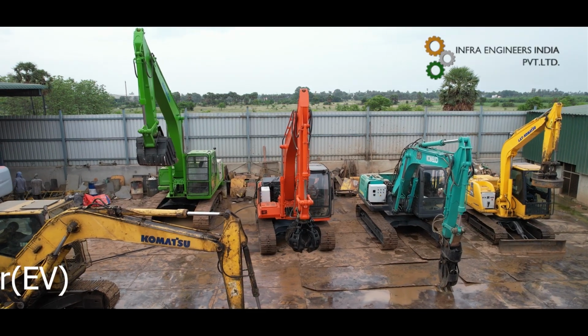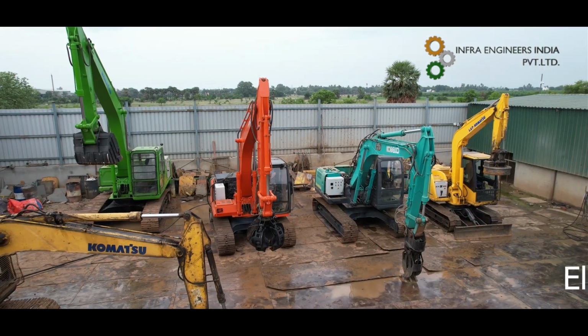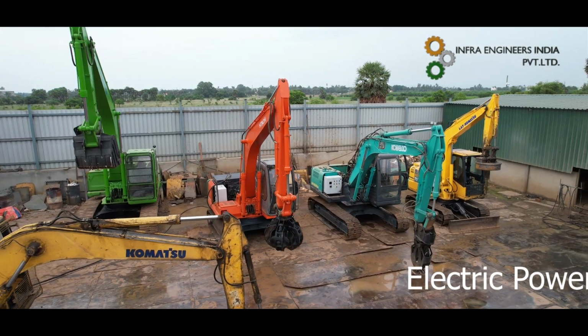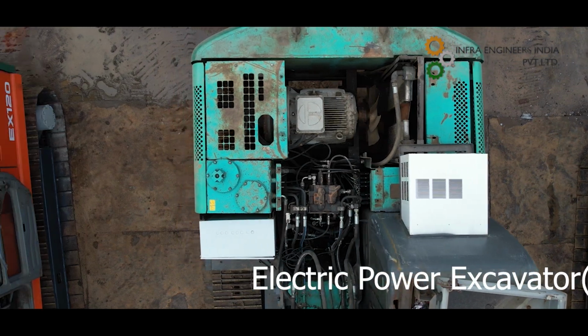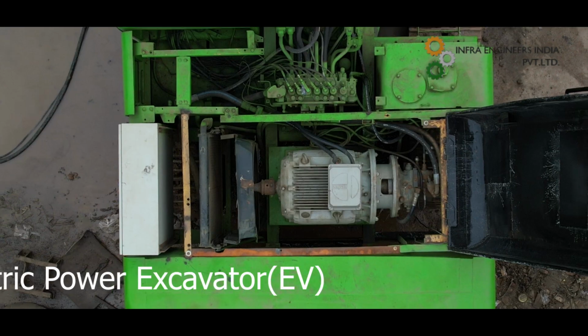IEPL strives to lead in innovation and meet industry needs. Hence, the company progresses by developing EV-converted diesel engine to electrical excavators of different models of construction equipment.